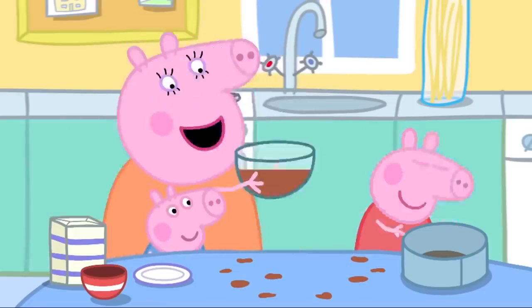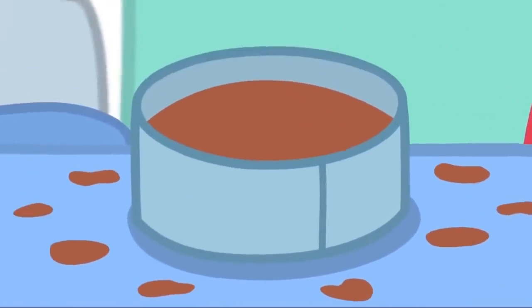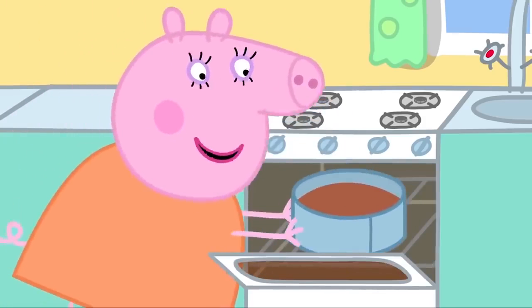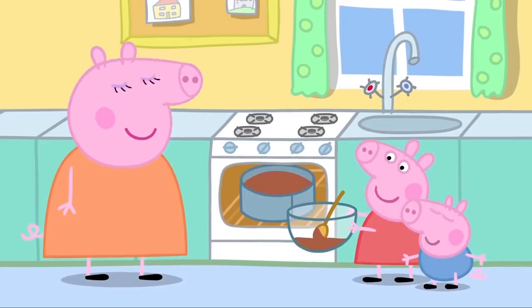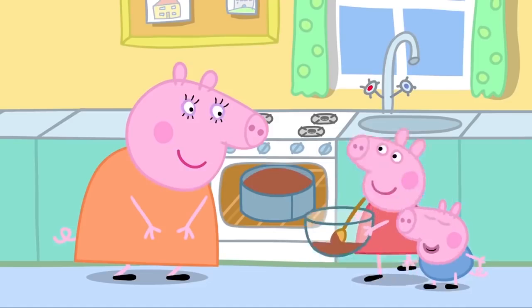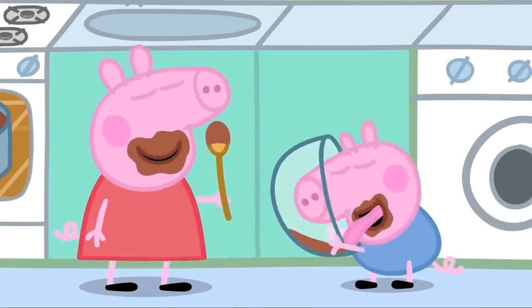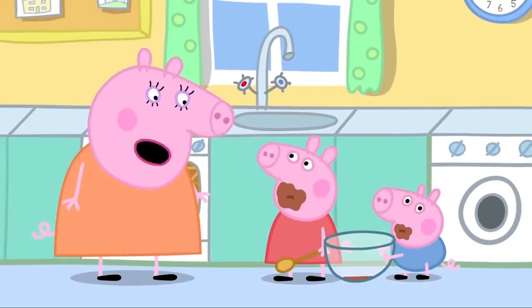Okay, George, that's enough stirring. There, Daddy Pig's chocolate cake. Hooray! Now, we just have to bake it in the oven. Mummy, can I lick the spoon? Yes, you can lick the spoon and George can lick the bowl. Yippee! Peppa and George love chocolate cake mixture. Poor Daddy Pig, he's missing all the fun.